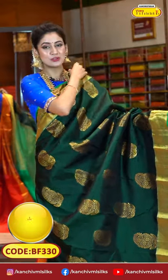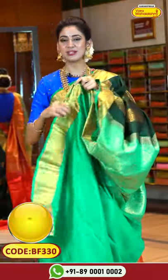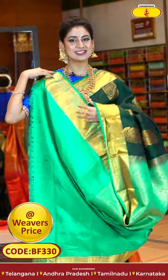And let me now show you the lovely pallu for this one. The pallu for this one has cross lines, and inside that we have these beautiful curvy and oval buttis. We have champagne gold zari on the pallu. And then we also have a lovely contrasting blouse in sea green colour.